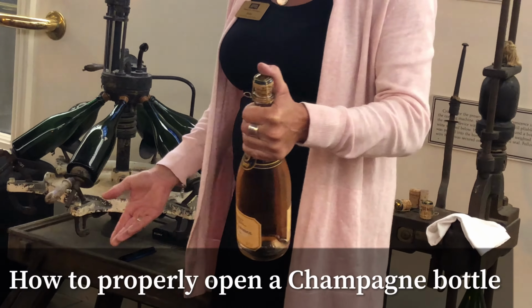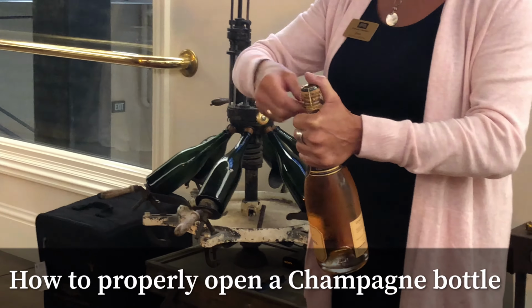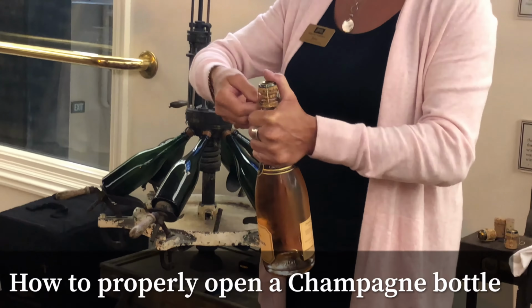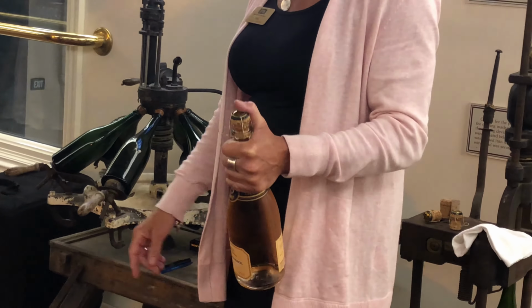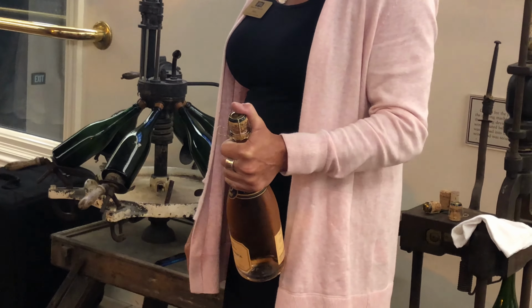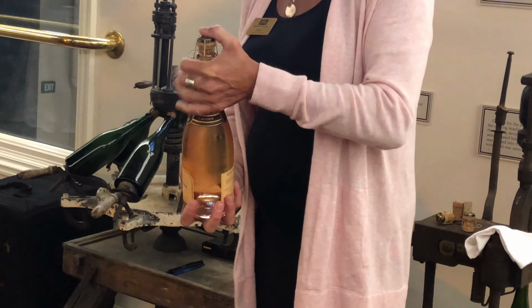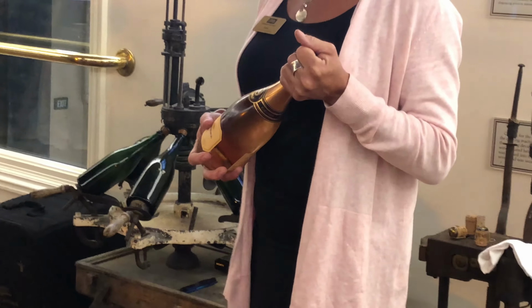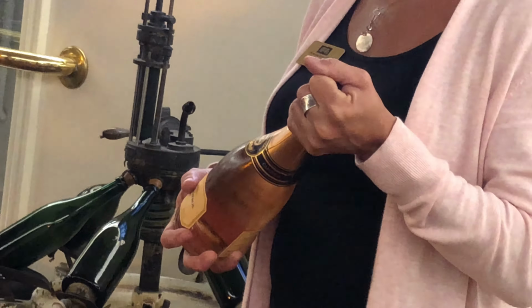Angle down. Six half turns towards you. One, two, three, four, five, six, every single time. Don't remove your thumb. You don't need a towel. You don't fight the cage or the cork out, you fight the cork back. Loosen up the cage. Hand over cage and cork. Now you have total control of the bottle. This is a way better grip than a towel, having that cage on there.